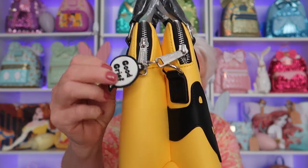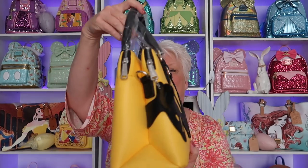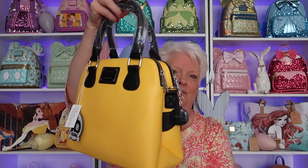It is Charlie Brown's shirt. Y'all, I love it. This was for the 70th anniversary of Peanuts. And y'all, I just love it. It's Loungefly. It has this cutest little zipper pull that says good grief. And I just love this part. And I love this yellow. I think it's really pretty. There's the logo tag. I thought for a second it might be an OG, but it's not.